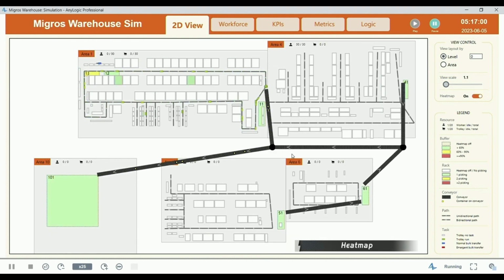There's a heat map to see the current concentration of activities. And there's also info panels to give information about buffers, resource pools, and the picking racks.